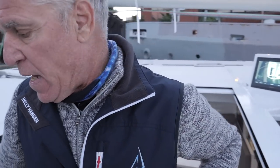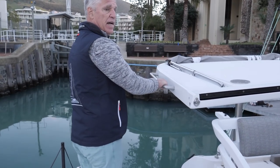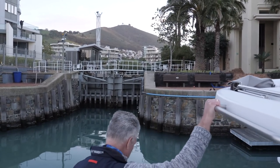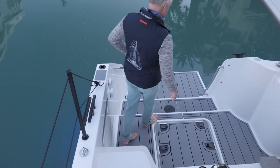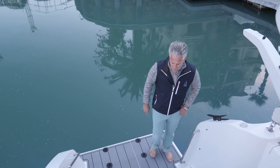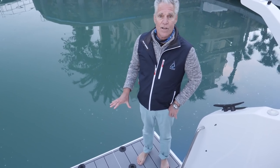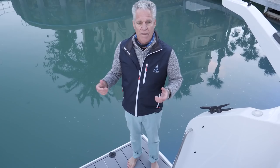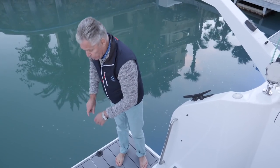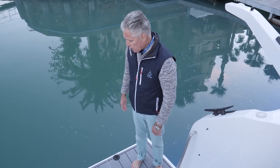I'll walk back on deck. And once again, you see you've got a nice handhold here. You step down, and then you're on the stern of the boat. The ladder for swimming on, we have it come in two pieces. You can set them in place, quickly put it on, add the other piece so that it's not there.